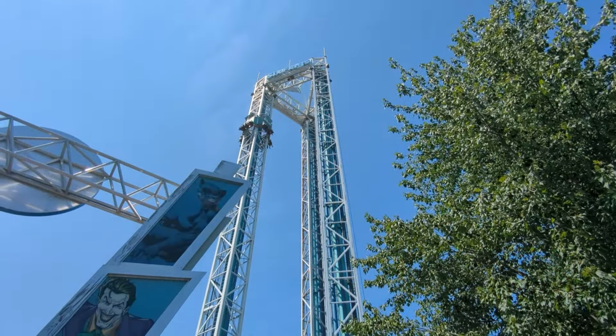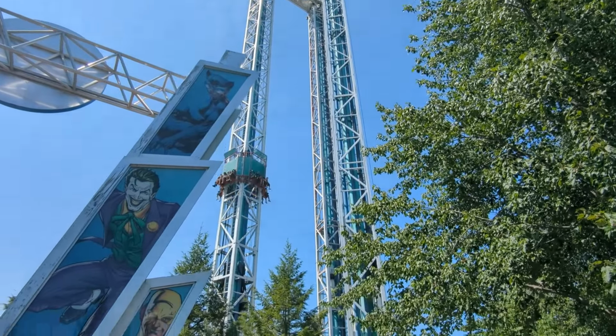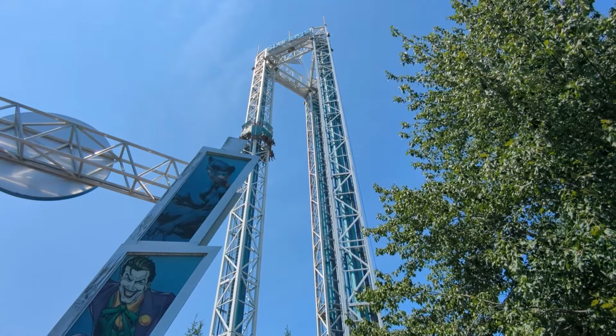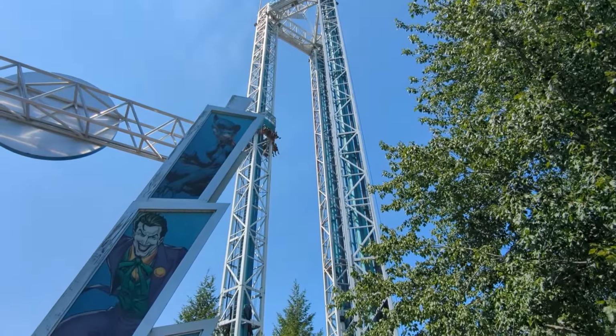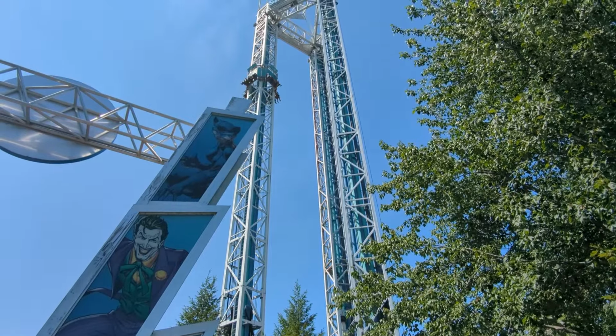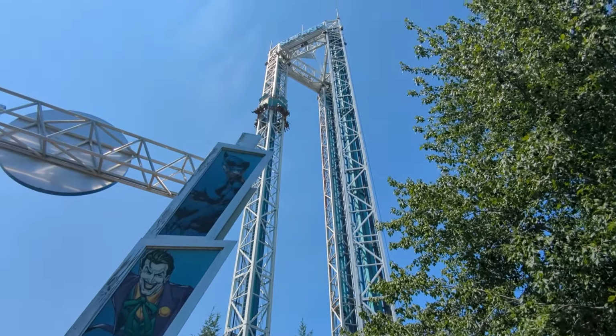Scream is the park's S&S drop tower attraction. As you can see, it is the style that's going to launch you up the tower before letting you bounce up and down a few times. While it is a triple tower, they are only running one side today. I don't think I've ever seen a triple tower that runs all three sides.